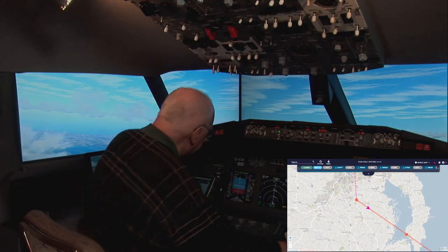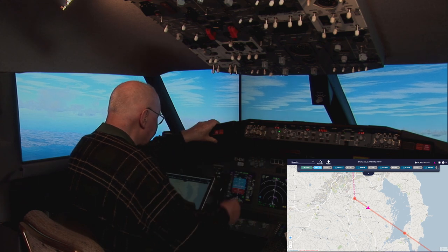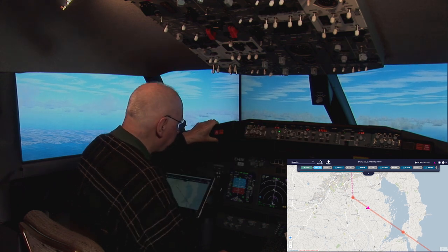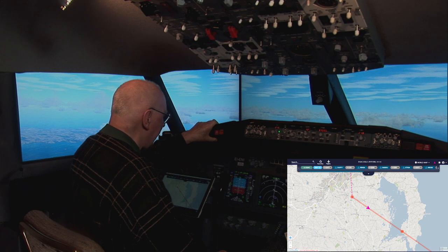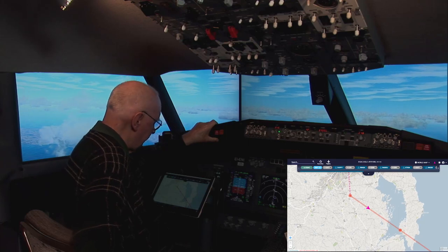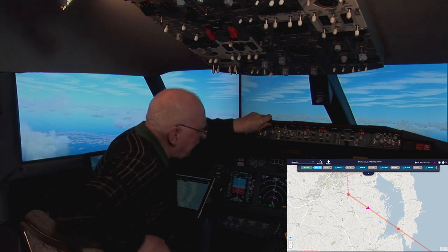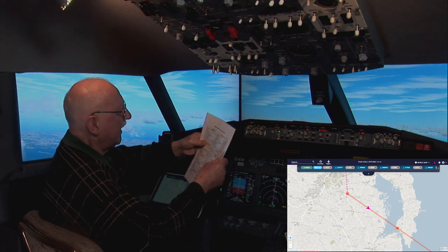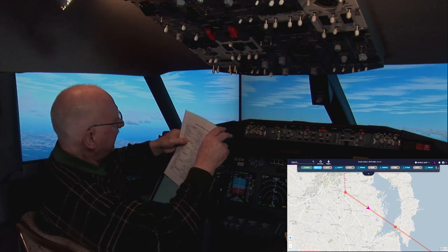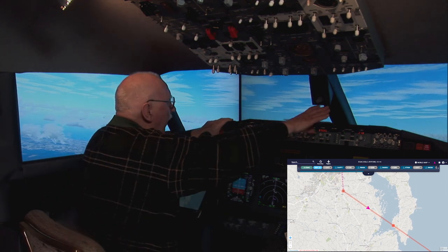Right, and flaps are going up, going over to standard. Weather's not looking too bad. Engine bleeds are on. Pax auto. Up, no lights. Flaps up, no lights. Altimeter set both. We are on our way.